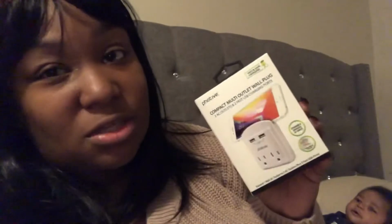I also picked him up this plug. He's always saying he doesn't have the charging block to his devices, and he always wants to borrow one. So I figured I'll get this wall outlet that has the two USB plugs and the regular two plugs, so he can charge multiple things. It says charge four devices at once, so that's perfect for him. He can charge his iPhone, tablet, his laptop and stuff, right here with no issue. This was on clearance at Marshall's for $8.